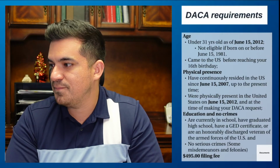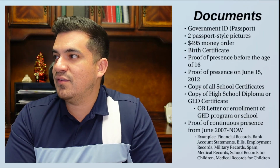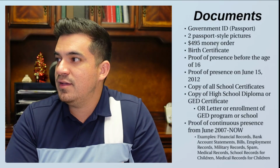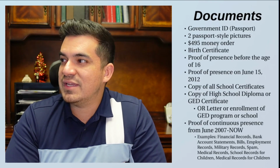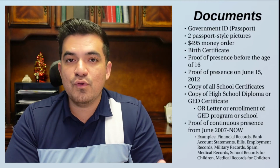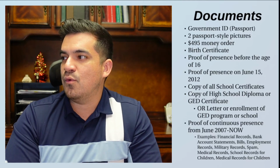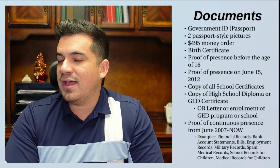As to the documents that you need, you have to have a government ID, so usually a passport from your home country, 2 passport style pictures, the government filing fee of $495, a copy of your birth certificate, and the proof that you were here before the age of 16, that you were present on June 15 of 2012. How can we prove that?